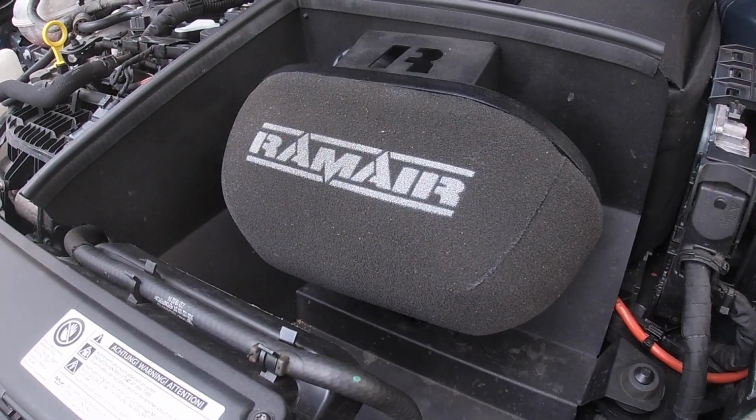You're absolutely loving it. The intercooler got changed as well, so I put an AirTech intercooler in, with the big boost pipe kit. You can hear it as well. It does sound nice, actually, with the ram air and the turbo elbow, everything coming up from there.